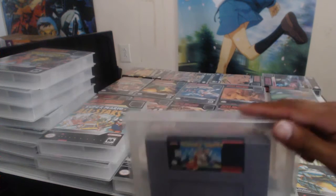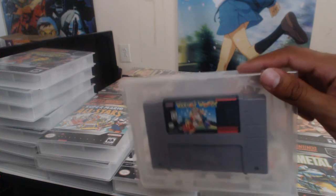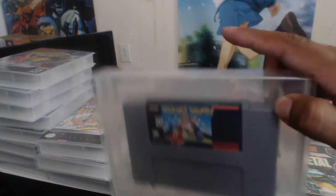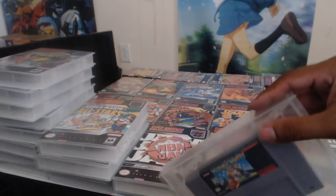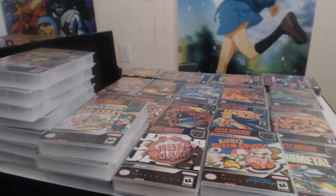Wario's Woods, a great puzzle game. We play this competitively at my house. We haven't played this game for a long time, but it's kind of like Puyo Puyo. I'm not sure if you guys ever heard of Puyo Puyo. I really need to get myself a copy of Puyo Puyo for Super Nintendo. It's not the same format, but it has the same competitiveness. It's still a fun game. I enjoy it.